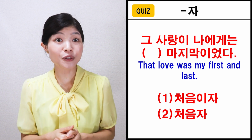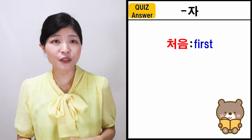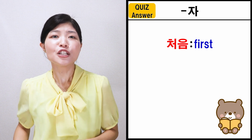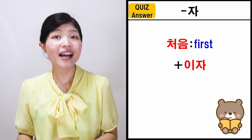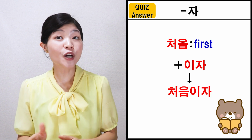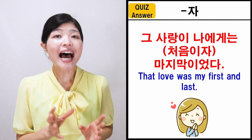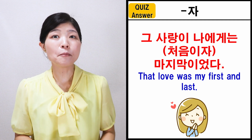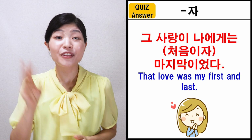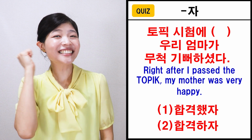This correct answer is number 1. 처음, first, has a final consonant. But whether there is a final consonant or not, you are supposed to attach 이자. Therefore, the correct answer is 처음이자, not 처음자. Let's read it together. 그 사랑이 나에게는 처음이자 마지막이었다. What a romantic word. Please read it 3 times with a racing heart. Now, let's look at the next quiz.